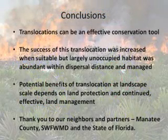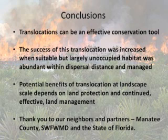So, conclusions. Translocations can be an effective conservation tool. The success of this translocation was increased when we had suitable but largely unoccupied nearby habitat. The main thing about that is the land protection and the management of the adjacent dispersal lands, and I would definitely want to thank our partners and our neighbors on this project, Manatee County, Duette Preserve, Swiftmud, and the state of Florida. Without their help, this project would not have been the success it is. Thank you, and now I'll take questions.